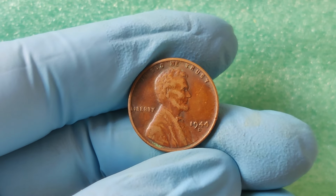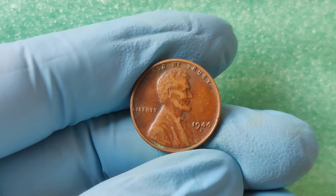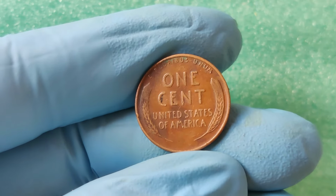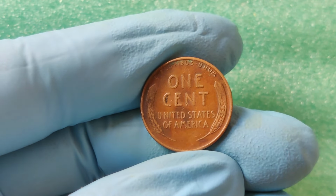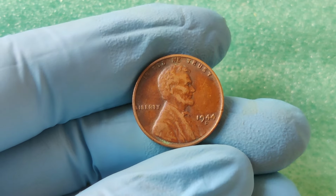Another valuable version of the 1944 Lincoln penny is the double die obverse. This error occurs when the die used to strike the coin was impressed twice, creating a noticeable doubling effect on the letters or numbers. Look closely at the date or the lettering on Liberty. If you see doubling, you might be holding a very special coin indeed.